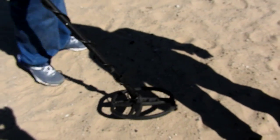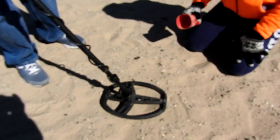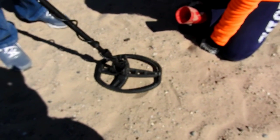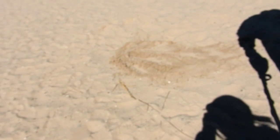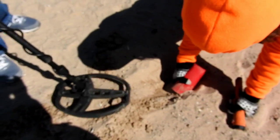Okay, our next signal. Cassie, move. Right, your shadow is in the way. That's an 85, and it's not that deep. See, I've got a double signal there. I think an 85 is a dime signal. This is our hole. That right there is our last hole. See what it is?